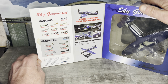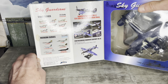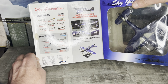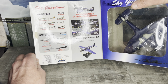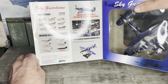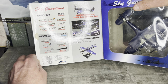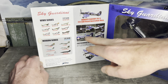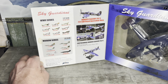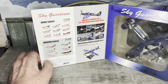This is actually labelled as the Royal Canadian Navy, which I believe is wrong because there's a bloody kangaroo on it. Now, I don't know how many Canadian naval aircraft have a kangaroo on the side. So, obvious error there, but this is Royal Australian Navy, as you can see there. So it's 724 Squadron, so they've obviously got it mixed up with a different release there. Bit of a schoolboy error. So, let's get her out of the box and have a little look.